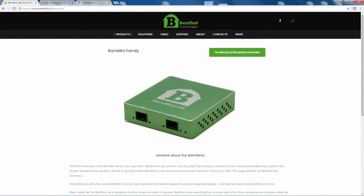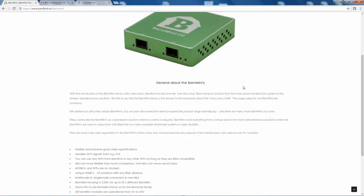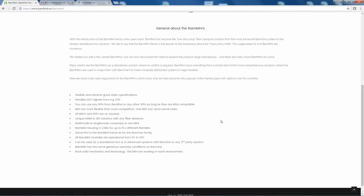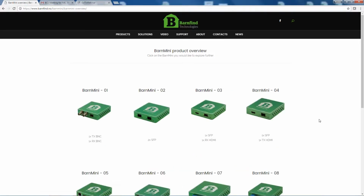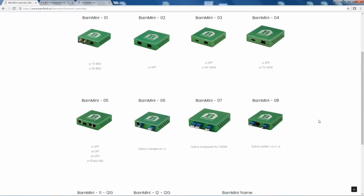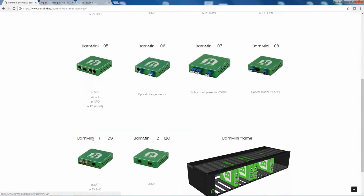You can come in here with an HDMI SFP, transmit it over a normal optical SFP, transmit your optical HDMI to another box and pack it out again on the other side. So our SFPs go into Barn 1 as well as Barn Mini and can be used in all our boxes. And you see here some sales arguments for Barn Mini, general, and then you can hit this button for the product overview. Then you see all our models up to 12. We are missing 8 to 9, and 10 is missing, coming up soon. But you see here Barn Mini 11 on the 12G. You see the frame you can put up to 16 of the Barn Mini into.